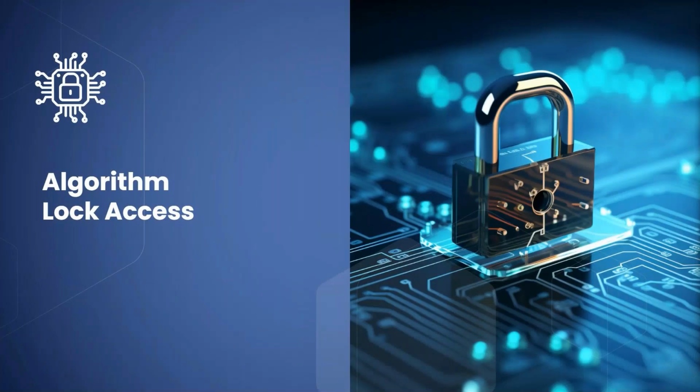This next access option could actually work even better for that specific kind of scenario where you have spotty Wi-Fi, and that's algorithmic lock access, and it doesn't require Wi-Fi connectivity at all. So here's basically how it works. It's kind of complicated. Hopefully I can get it across for you.